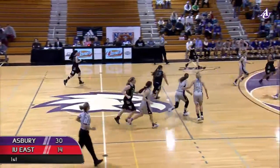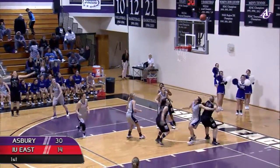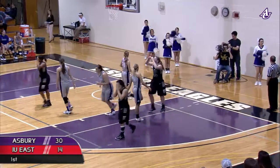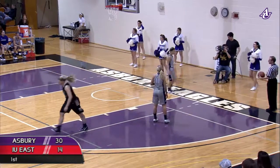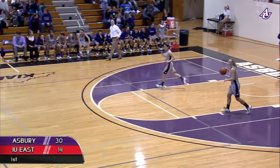Yeah. And there's Mackenzie Campbell with the steal, and she's driving down for the Red Wolves. There's a three-point shot, puts it up, no good, off the back of the iron. Rebound off of IU East again. Did they have popcorn before the game? Because that ball's just slipping off their hands. They can't get a hold of it.